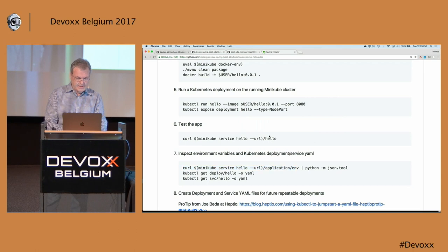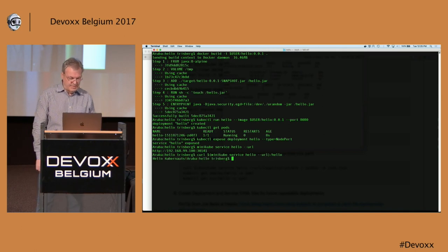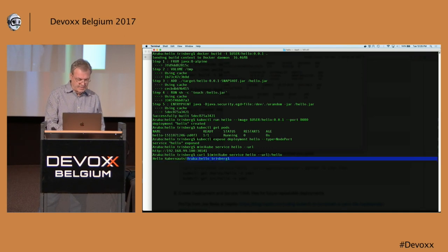So now I can actually just call the hello endpoint using the same minikube command, and it actually did work. Hello, Kubernetes.